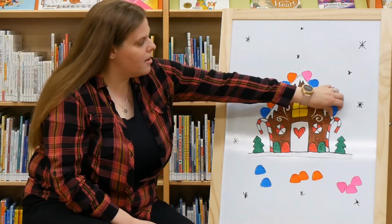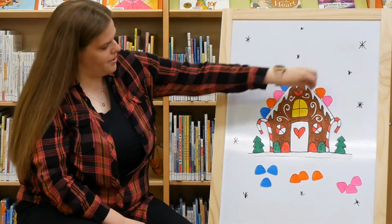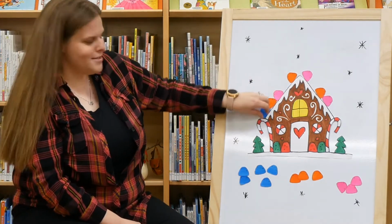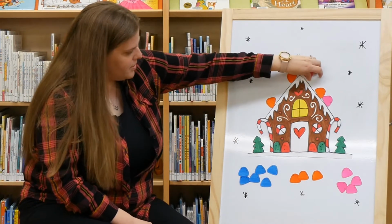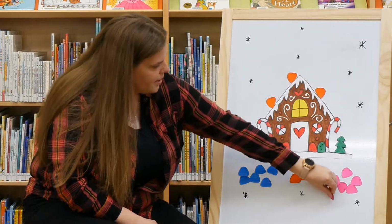Let's see if we can think of a different pattern with our gumdrops. Do you guys like decorating gingerbread houses? I love decorating gingerbread houses. It's so much fun. We do it every year.